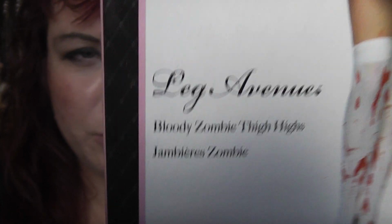The next ones are knee highs. These are from Leg Avenue, which you will have heard of them, I would imagine, because I think they're pretty popular. I think these were about £6, but these are over the knee, and I will open them.